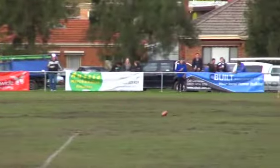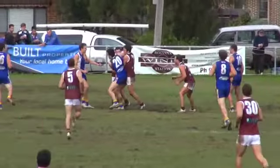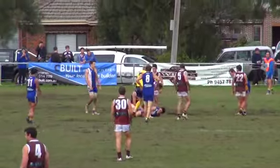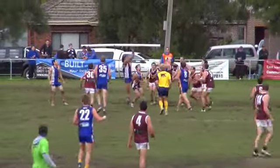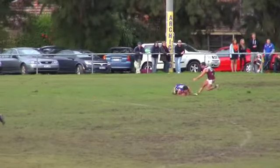He finds Woodens. Woodens, a little toe poke along the ground to Beachin. Not a really good kick, and a battle out there between Beachin and Patterson. And the umpire's going to go in and say, boys, it's my ball. We're going to ball it up on McLeod's half-forward flank, Cape Street side. Up it goes. Flynn, great big punch. Beachin running onto it, or was it Kidd?